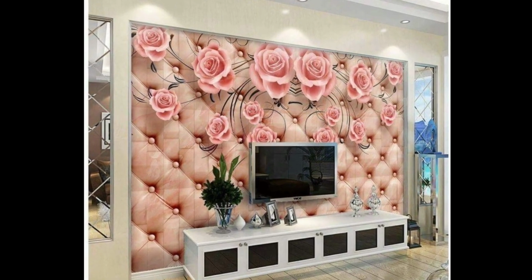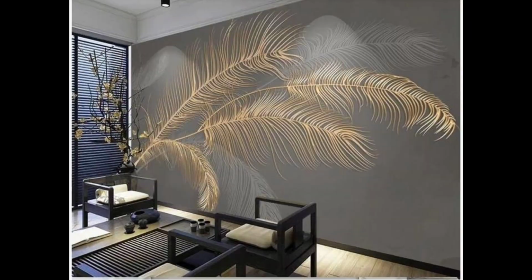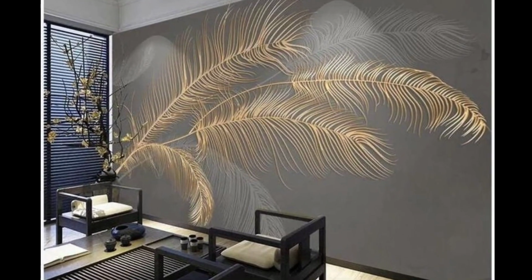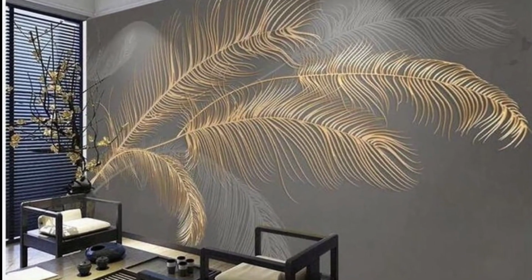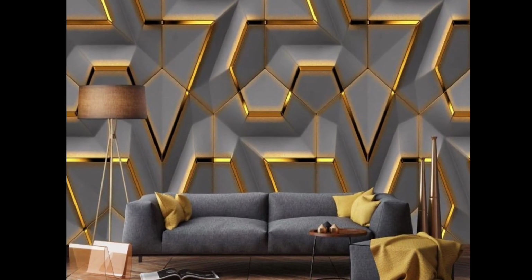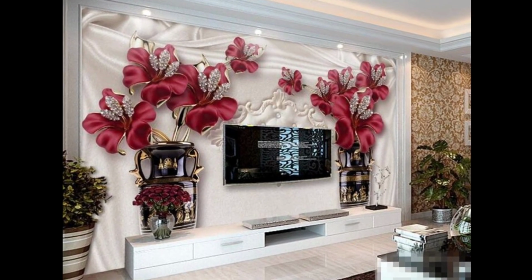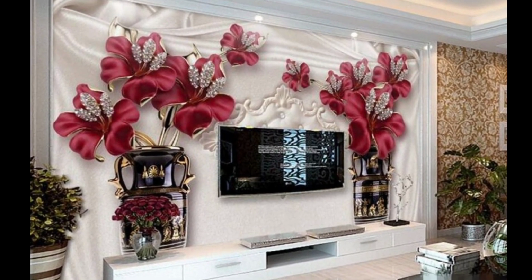Number 4. Determine the level of intensity you desire in the wallpaper design. 3D wallpapers can feature various patterns like geometric shapes, floral motifs, or texture effects. 4D wallpapers may include motion elements or holographic designs.